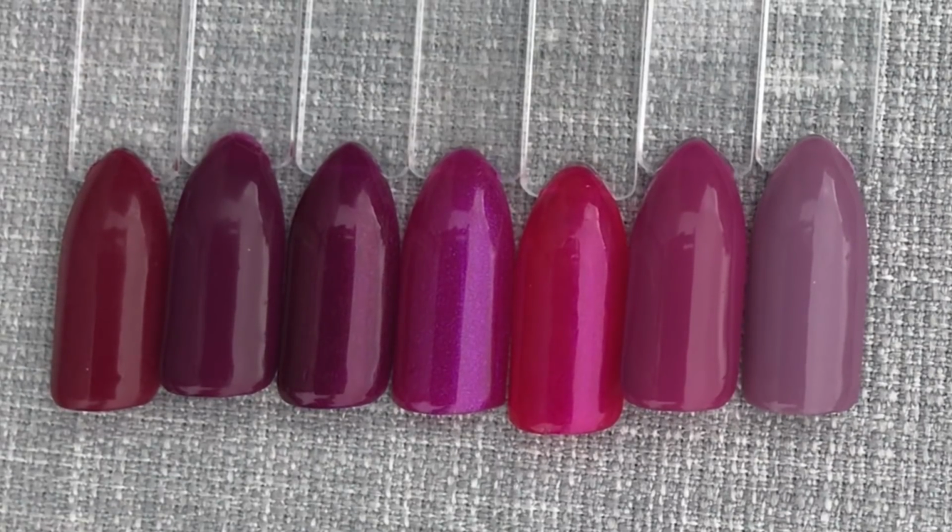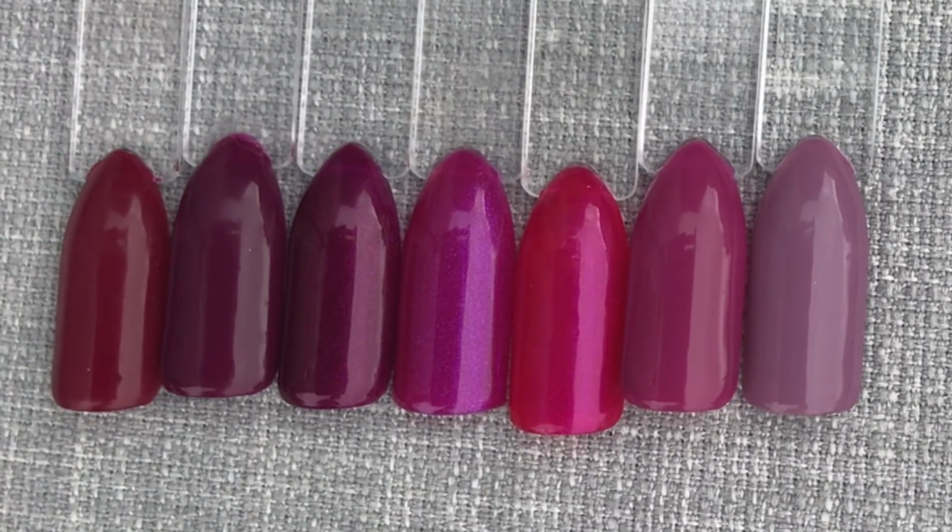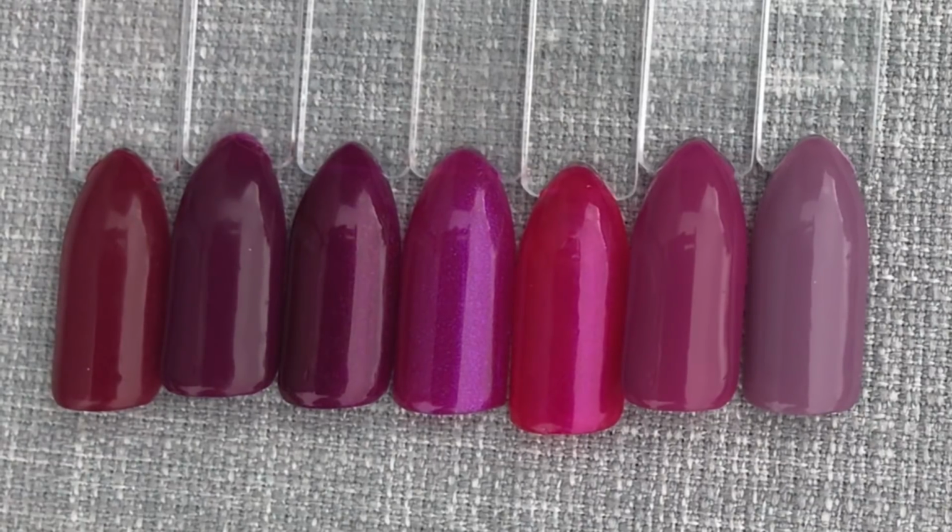So you can see these group of shades are really popular with a lot of clients, particularly business women or people that have to be quite conservative with their nails. So I think this is going to be a great option for a lot of ladies in the salon. I'm just going to compare them now to some of our existing shades side by side.